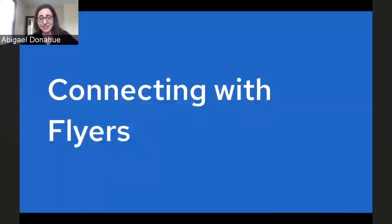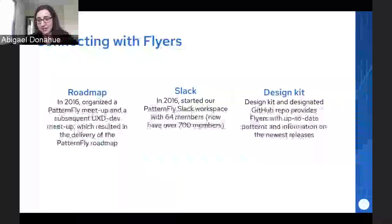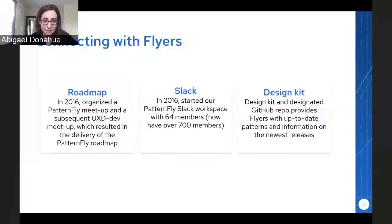And speaking of staying connected, we've put a lot of work into connecting with flyers over the past 6 years. In 2016, we organized our PatternFly meetup and a subsequent UXD Dev meetup, and that resulted in the PatternFly roadmap. The 2020 PatternFly roadmap is live on our Medium publication, so definitely check that out. Then in 2016, we started our PatternFly Slack workspace. And at the time, that workspace only had 64 members. We now have over 700 members and counting.